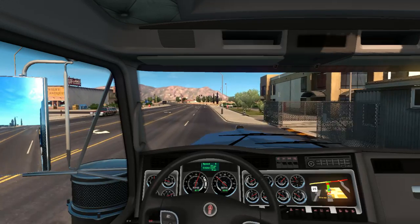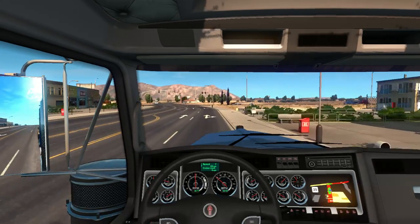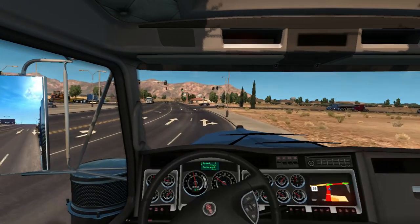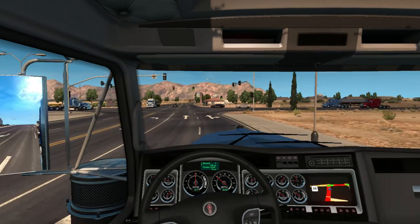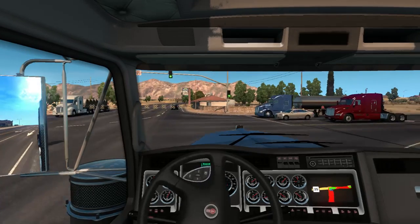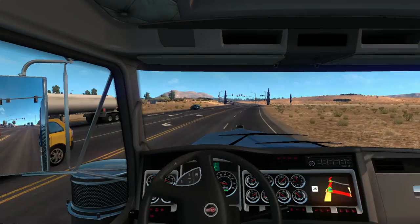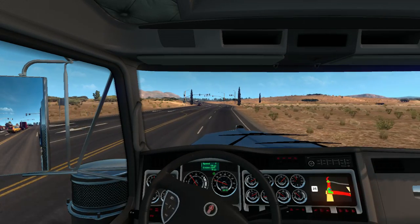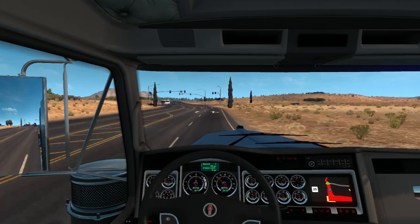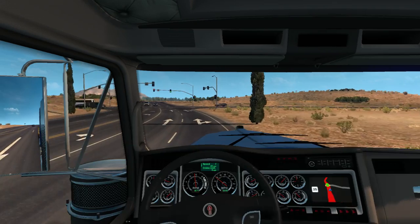So yeah. We are finally on the road. And this interior mod, the W900, I really like it. So, we're gonna be turning here. Peterbilt, thank you. It was farther than I thought it was. And we are off. Almost. Almost off.